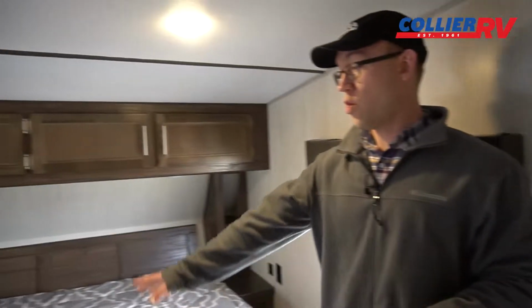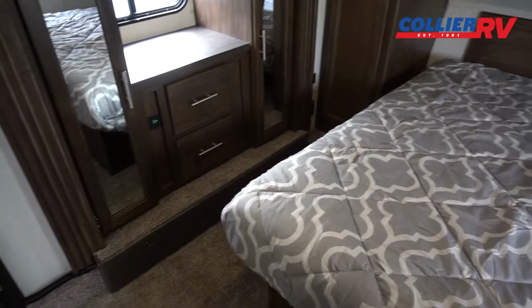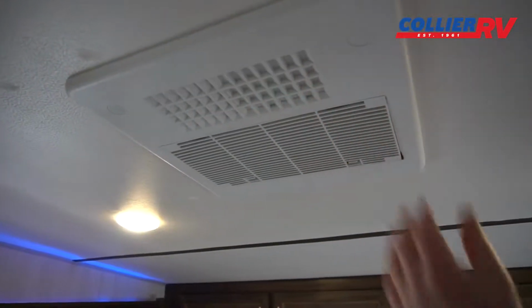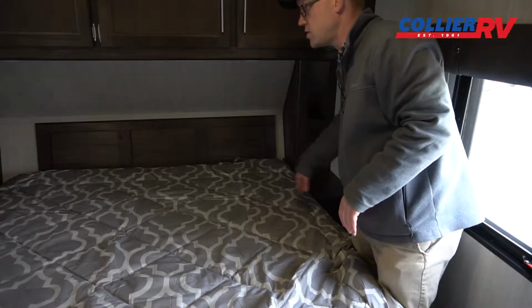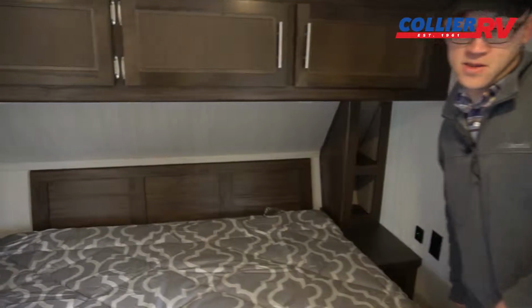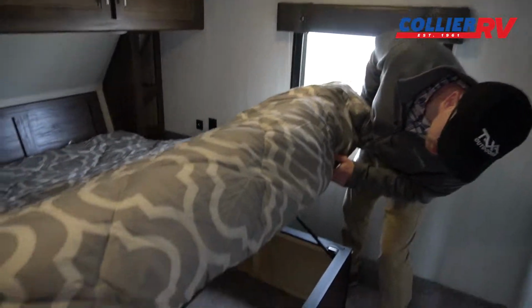All right, so wardrobe slide to make the bedroom more open. You can see we have upgraded this model with the second air conditioner. And then again, they've started to add these USB chargers, 110 volt plugs over by the bed. And then this bed will lift up for some additional storage.